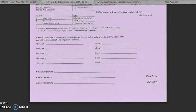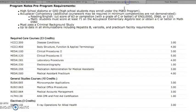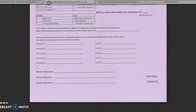Drop 3 could be the extra English class of humanities. Then drop number 4 and 5 will be anatomy. This student has decided to add classes based upon what might be helpful to prepare for the medical assistant program. It shows courses to include microcomputer applications, so alternative add number 1 will be practical software. Add number 2 and 3 will be accounting. Then number 4 could be child development, and number 5, families and relationships.